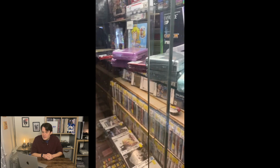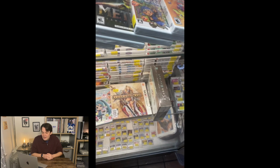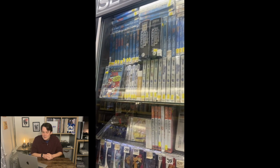They got a bunch of DS consoles. Their prices are a little bit on the higher side for some of these consoles. Got Code of Princess there, which is a game I want very badly, but it's a bit expensive.